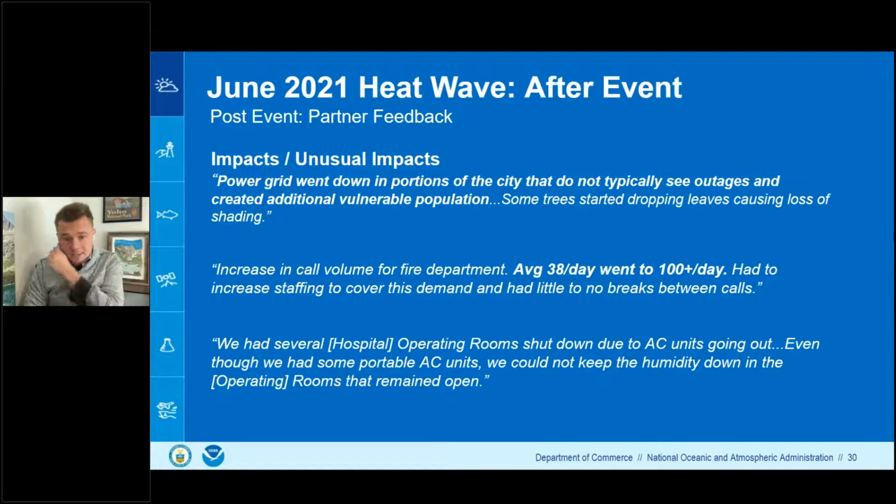Some unusual impacts, and I don't want to go over all of these, but there were a number, like I'd already talked about, the mountain snow concerns. The power grids were a concern. Obviously, it's a concern whenever indoor temperatures are in the 80s and 90s. Portions of the city that don't usually see outages created additional vulnerable populations, and not to mention some of the trees started losing their leaves, which left less shading too. So there are different ways to think about things that you might not have thought of before the event that are actually impacts during the event. It's something to keep in mind down the line.